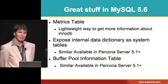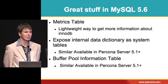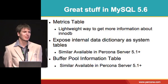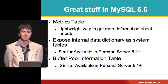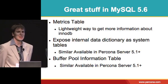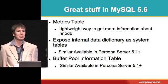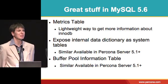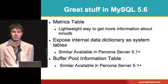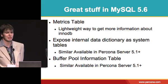Metrics table. This is another way to get stats in InnoDB. It's similar to show status, but has more data and has things like min, max, and value of a parameter for a period of time. It's designed as a lightweight way to get information in addition to performance schema. Why? Because performance schema can have significant overhead if you enable it completely.